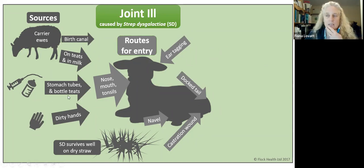Tubes very definitely need disinfecting. I would put them in a baby bottle sterilizer, or make sure the kettle's boiled. But the number of lambing sheds you go into where feeding tubes are just lying around on a windowsill or something like that, if we can sterilize them between every lamb, that will make a big difference. Whichever lamb is the carrier for the joint ill, you don't want that to spread to all your other lambs. That could be in your bike trailer as you take them out to the field, or it could be on your dirty hands as you've lambed her and then gone straight on and passed it to another one.